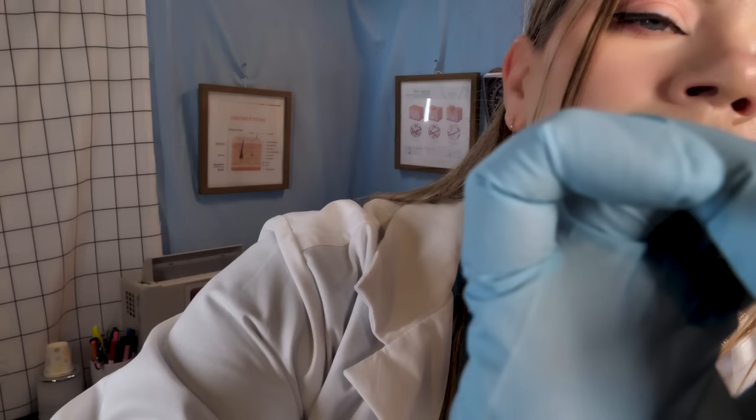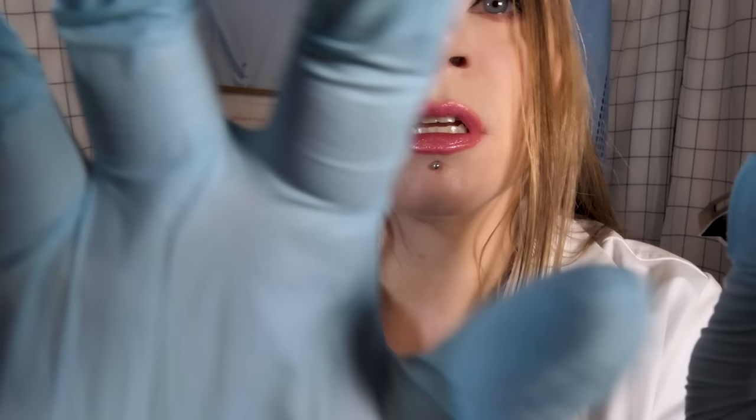It can have involvement in other places that we just can't see ourselves. I'm not seeing any issues on your hair. Any kind of pain when I irritate the skin like that? Okay. Just trying to see if there would be any kind of drainage, but I'm not seeing any.